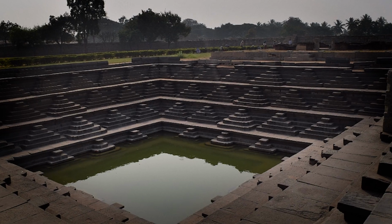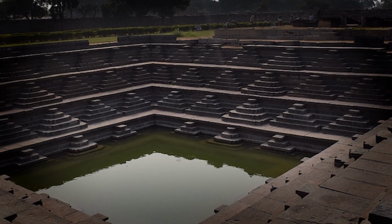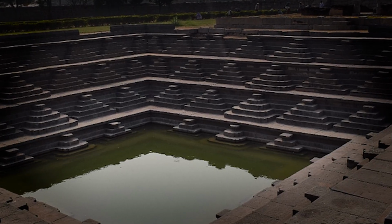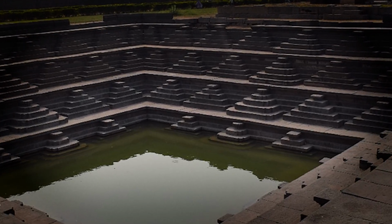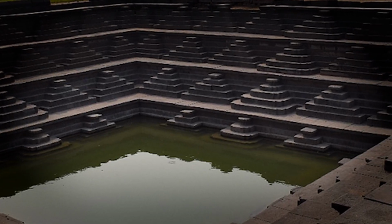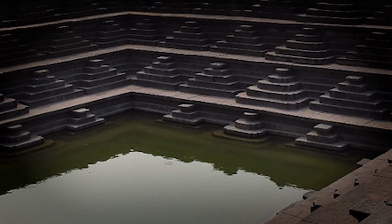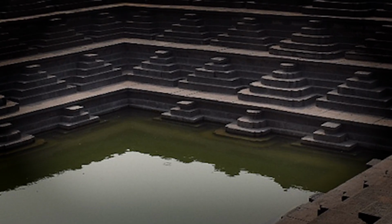And the cooling magic didn't stop at the windows. Inside, fountains and narrow water channels called nahras ran through the courtyards and marble floors, quietly gurgling beneath feet. As the breeze passed over the flowing water, it cooled and humidified the air, creating an almost spa-like atmosphere in the middle of the blazing Indian summer.